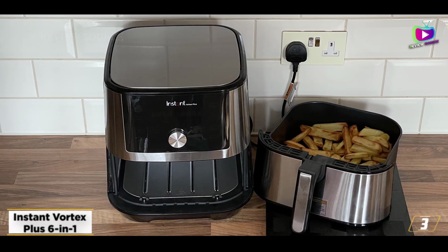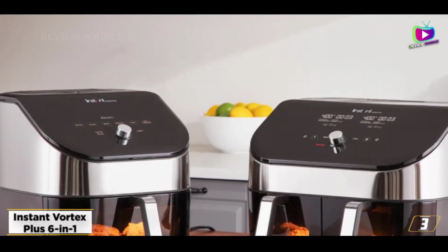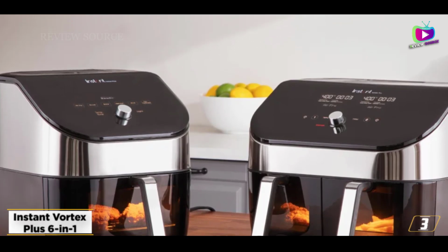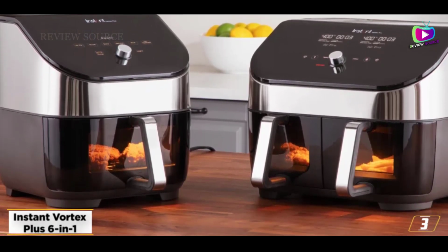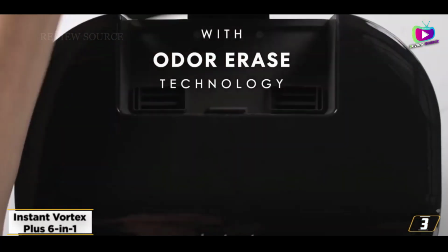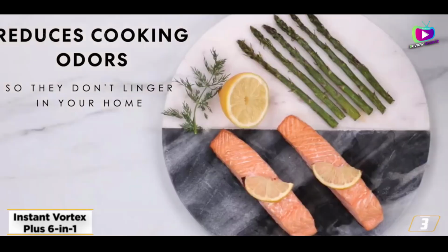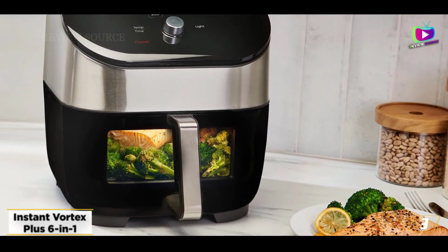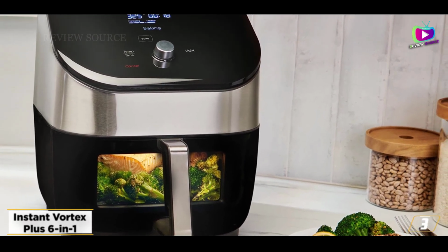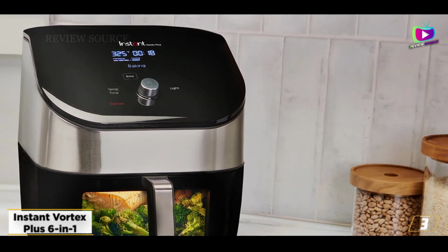The Instant Vortex Plus 6-in-1 Air Fryer with ClearCook and OdourErase builds on the previous iteration, the Instant Vortex Plus, with a plastic window in the basket and a light that lets you keep an eye on food while it's cooking, and has a built-in filter to reduce smells too. However, it doesn't come with any cooking charts, which means you will need to spend time experimenting to achieve the right cooking duration and temperature, particularly when it comes to frozen food.